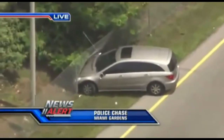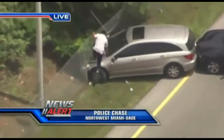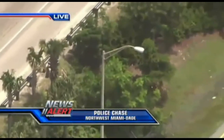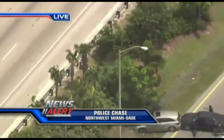He's into the fence there. He's not moving. Police officers have now rammed him in the back. He's out. He's going to try to hop over the fence here. He's scrambling up the side embankment. We'll widen the camera out. We have police officers in pursuit of him, and we're looking to see where he pops out here.